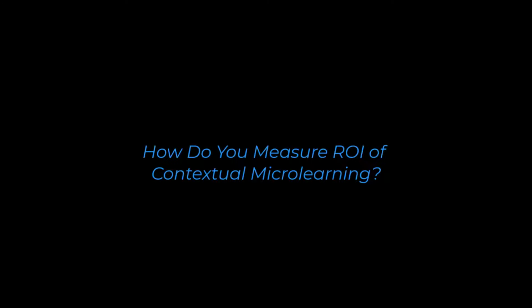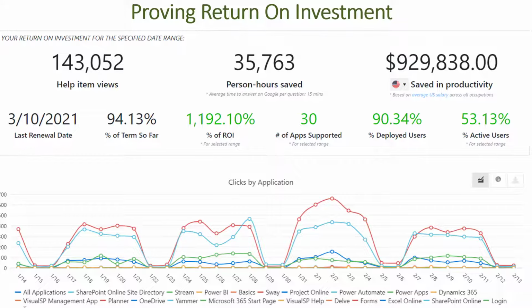But how do you measure return on your investment? With some really informative analytics, of course, that show exactly how much time and money you're saving.